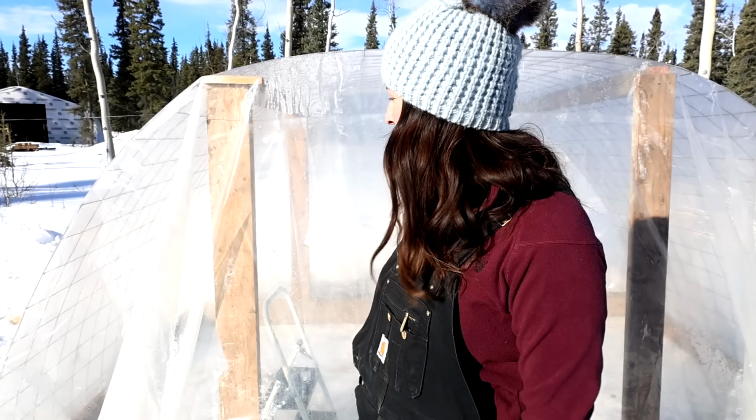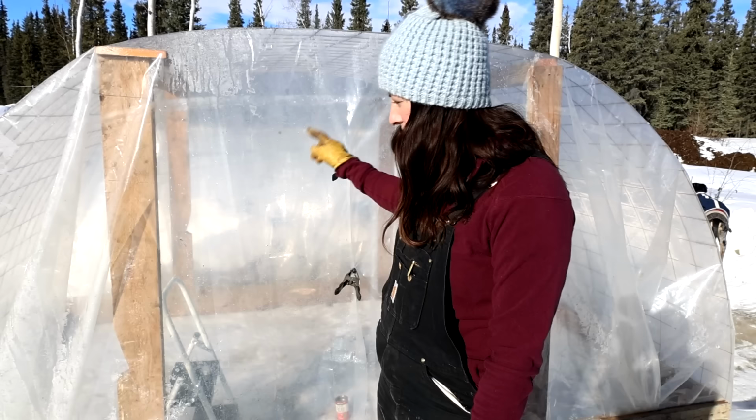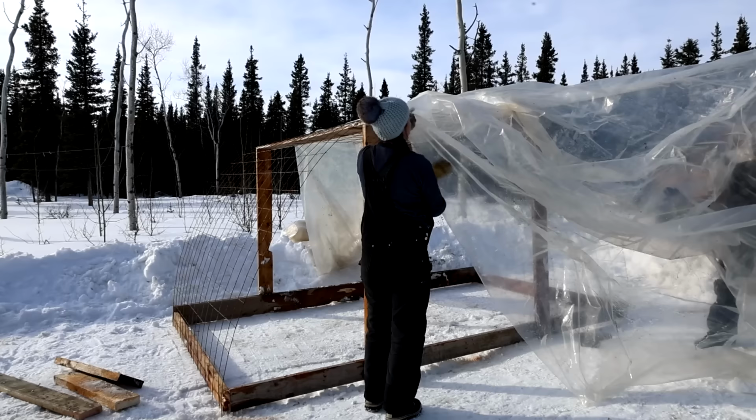This is a makeshift little tunnel or greenhouse, you could call it. And you can tell that it's a lot warmer in there. There's some condensation on the plastic. This is just some old plastic that we had from our old greenhouse. It didn't take very long to throw together. We used some scrap wood. It's doing an amazing job already.